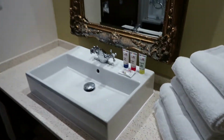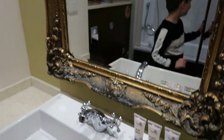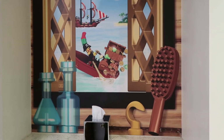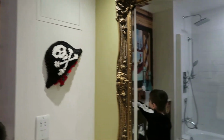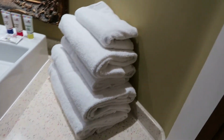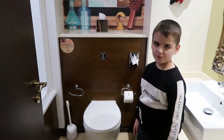Okay, so this is the bathroom. You might be saying there's no bath, but look behind the door. That is a bath. Nice bath and a shower. Yep, you can move this. Look at the pirate picture. And a Lego. I thought that brush was real then. It's on the picture. And there's a hook. And also, what is that? Oh yeah, they have gloves. Probably for getting rid of the poo wipes.